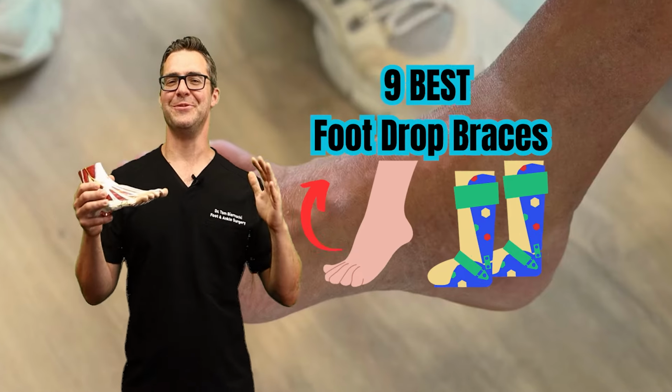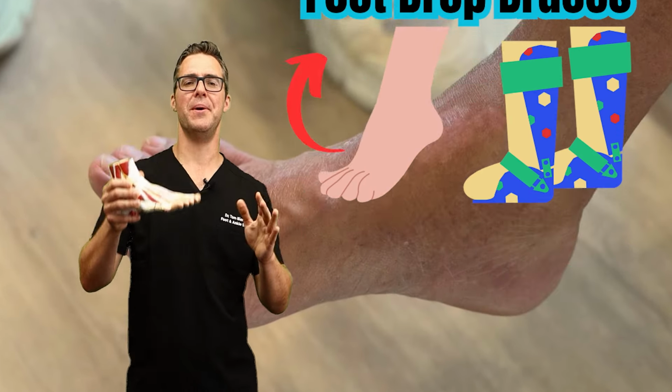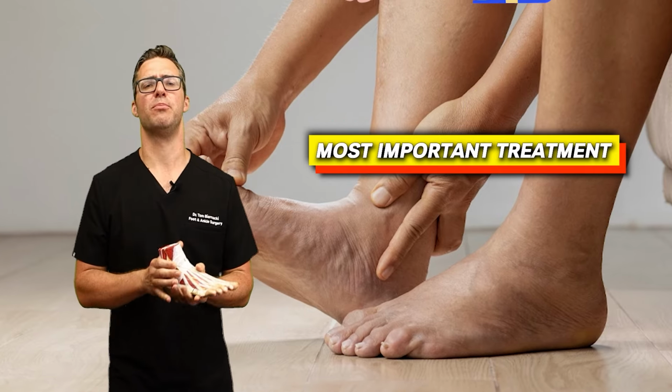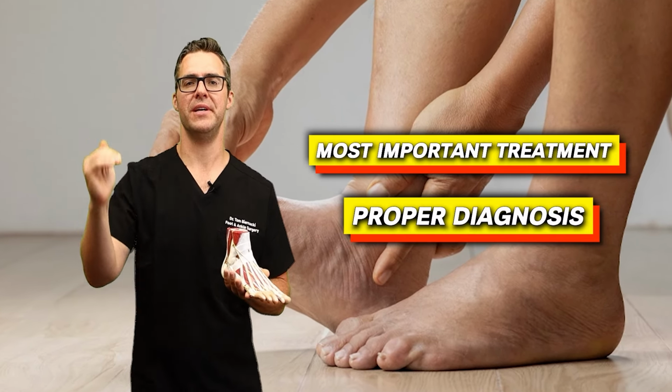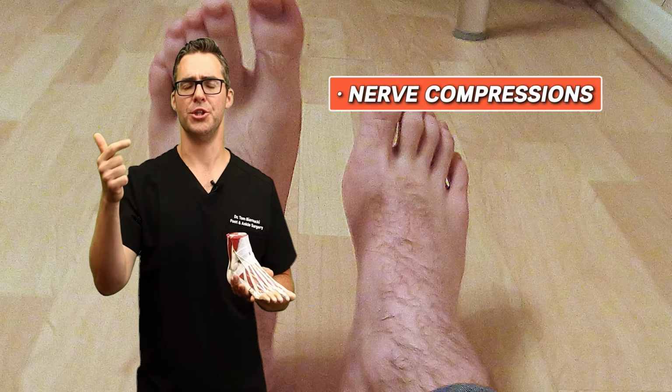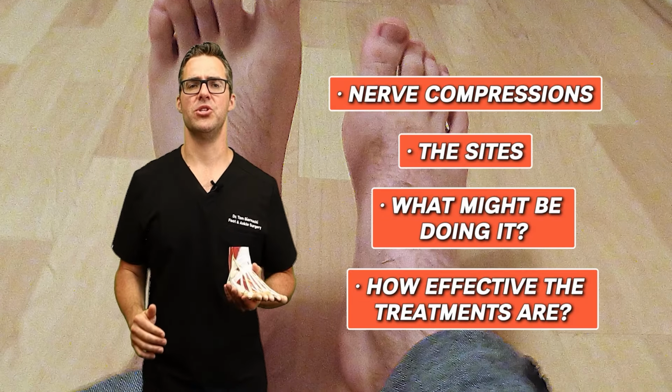I just did a comprehensive treatment guide on all the best new treatments for foot drop, so you can't lift your foot. The most important treatment is proper diagnosis, and I go through an entire algorithm from start to finish to diagnose your nerve compressions, the sites, what might be doing it, and how effective the treatments are.